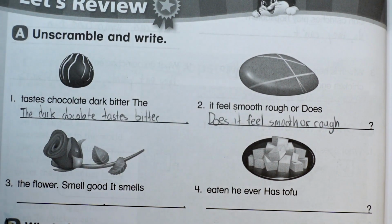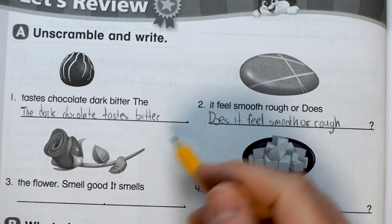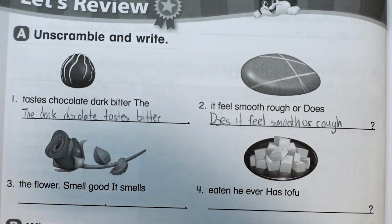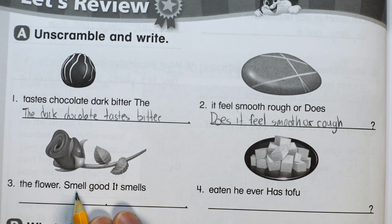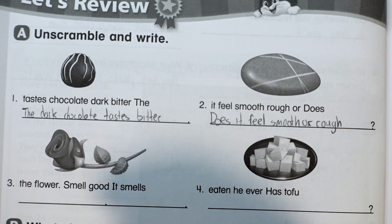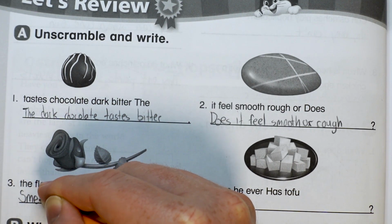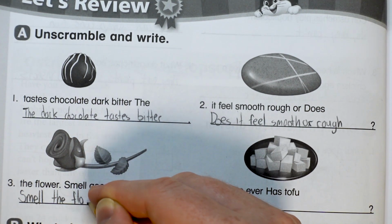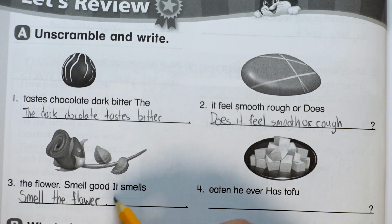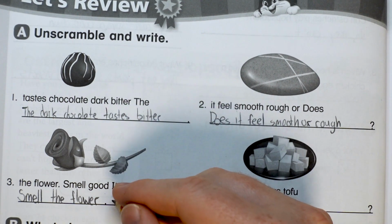Okay, number 3. The flower smell good. It smells. Okay, this one's a little bit harder. So we have to start off with like a command. Right here, the command should be saying, smell the flower. So let's write that first. Get that out of the way. Smell the flower. And then how does it smell? It smells good.